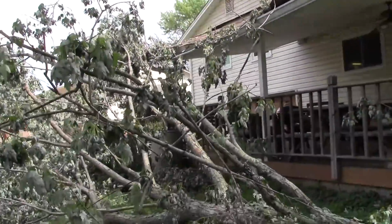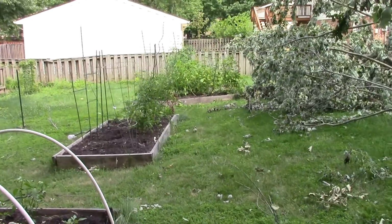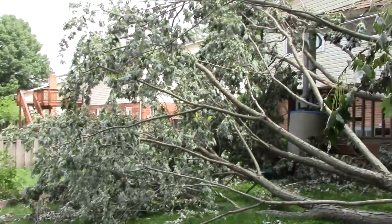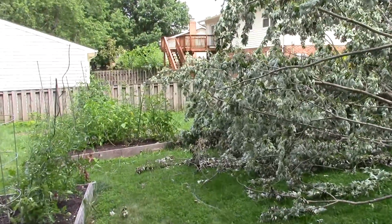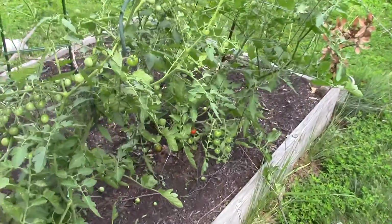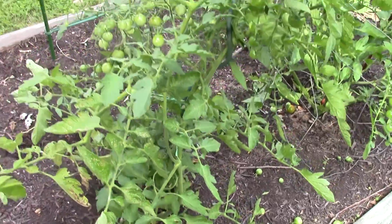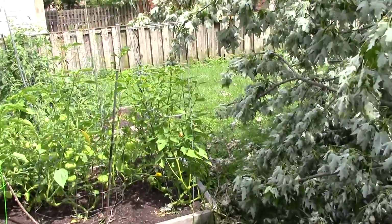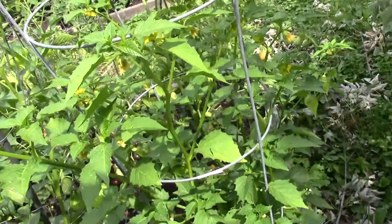But I wanted to show you my garden, which survived, except for a few tomatoes that came down between the hail and this giant tree branch coming down. Look how close it came to my garden. And actually, these green tomatoes on the ground, I think those are more from my little girl than the actual storm. But see how close it came? And this one tomatillo back here doesn't have a cage. It kind of got flattened just from the wind and everything.